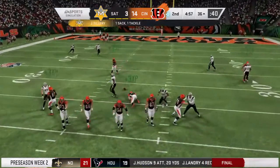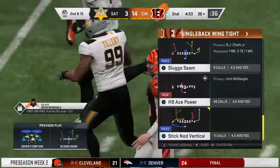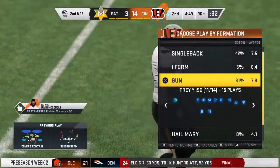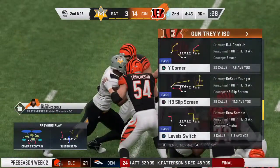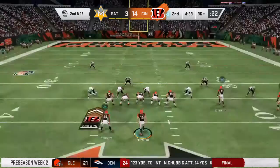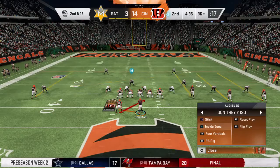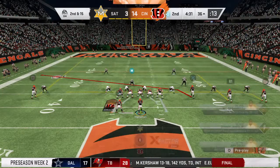Under pressure, and down he goes. They sack him back at the 36. Jerry Tillery, the defensive tackle, getting in there for a loss of 5. And we say it all the time, have to be able to get rid of the ball sooner than that. You have to help your offensive line out. They're going to protect you as best they can. And if you're getting 3 to 5 seconds to throw the ball, they're doing a really nice job. But when you hold it and give up a sack, you're really almost discrediting their work.